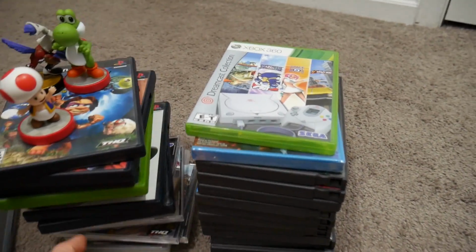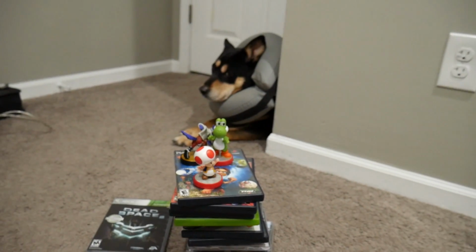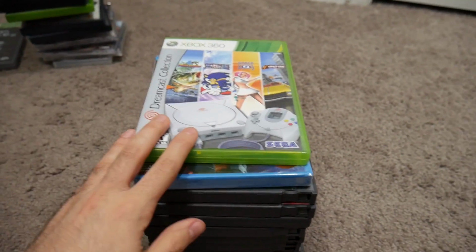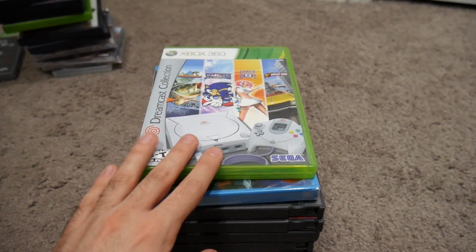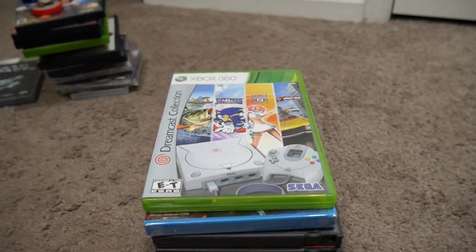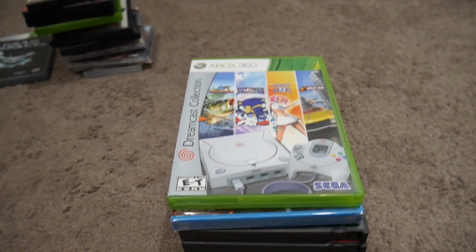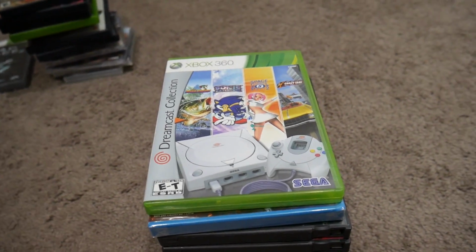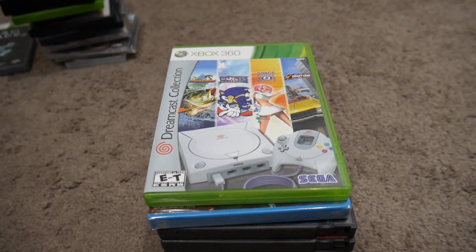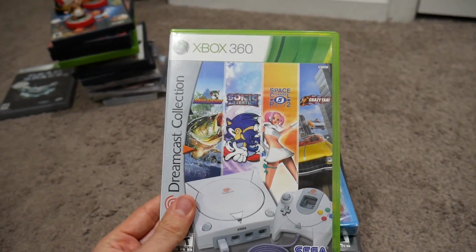And finally, I ended up getting another stack. Right here, another stack of games which I'll be going over. So Lily, you can get that stack of games. There you go. And here's what we got. So this is the most expensive game I got. I did not get this one from a thrift store, by the way. I got it from an actual game shop. I wasn't even planning on getting anything, but I saw this. I've been wanting Dreamcast Collection on the Xbox 360 for a long time. And this was cheaper than the eBay and Amazon prices I was seeing. So to get this, it was $10. So I felt like that was a good deal.